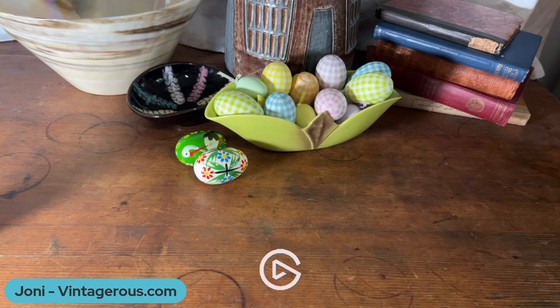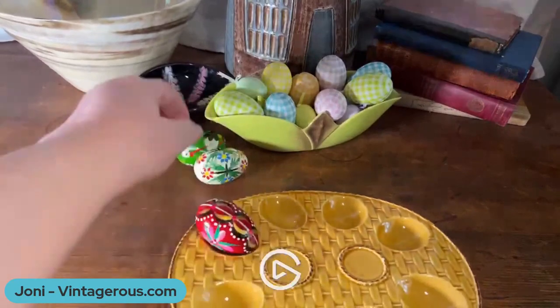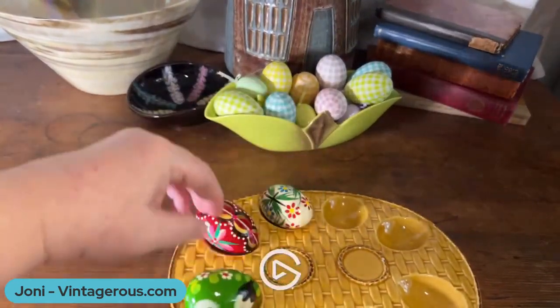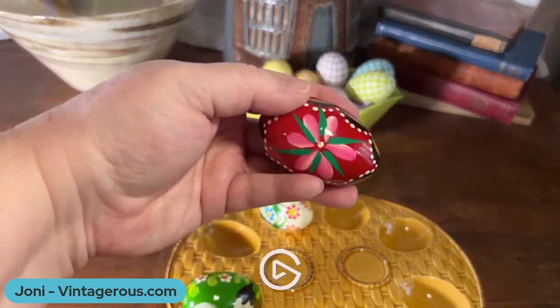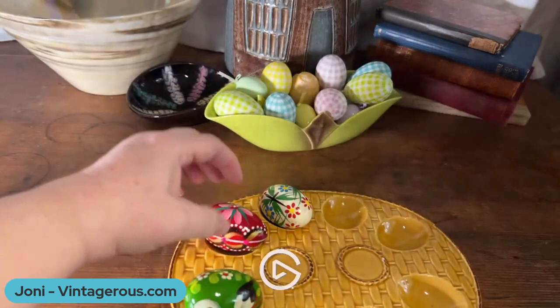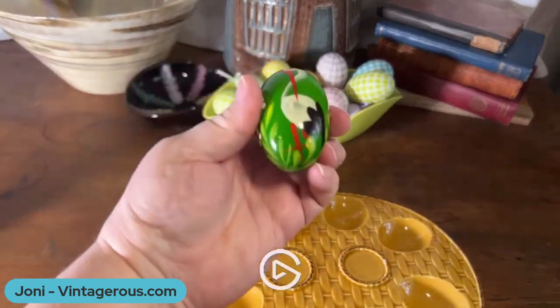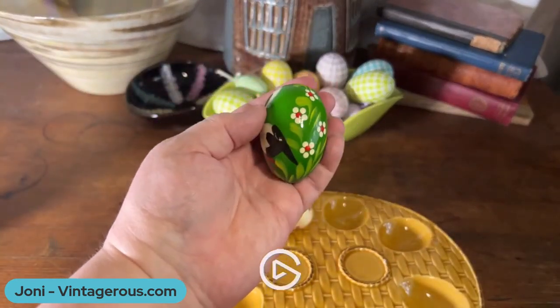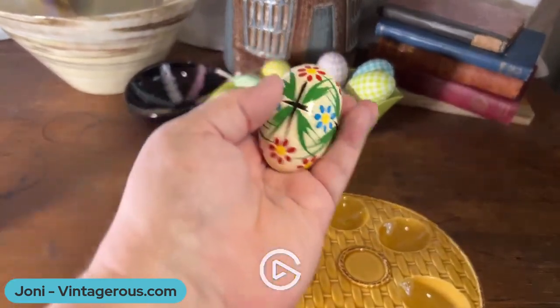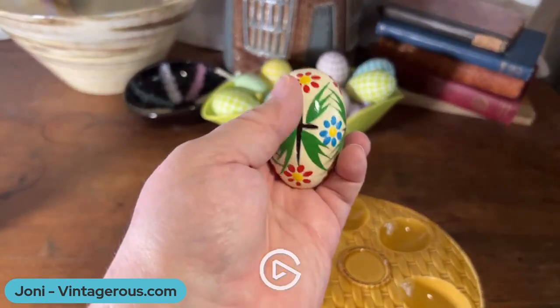Now, I've got this set of five wooden eggs. You've seen these a bit. I've given you a sneak peek, but they're really cool. This one has reds and greens and golds, really pretty. This one has a heron on it, some flowers. This one is a stylized butterfly and flowers.